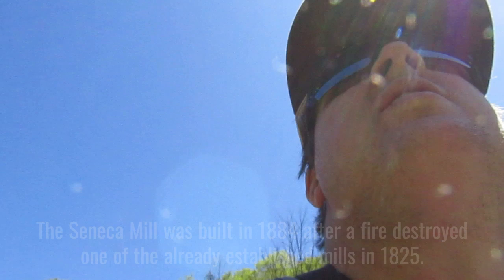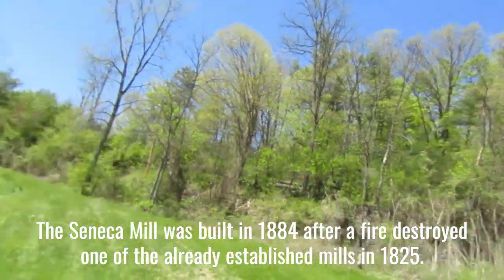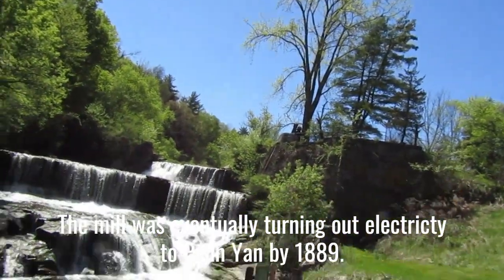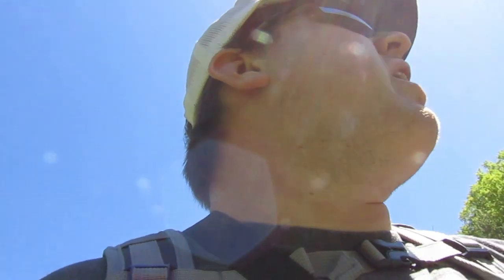Old building once stood right here. Building right there. Old pipes, not blocked off. Ruins. Most of it's all collapsed due to corrosion. And I'll show you once we get out there. Fresh water smells nice.